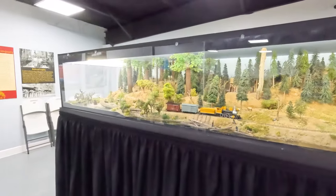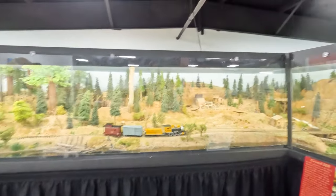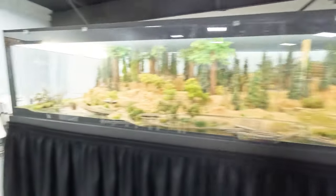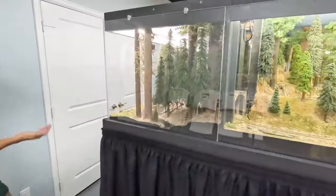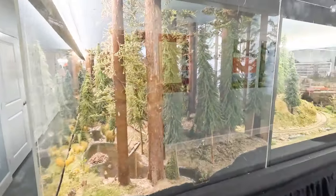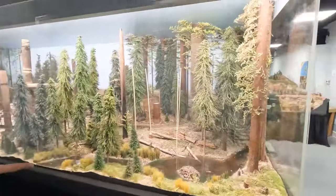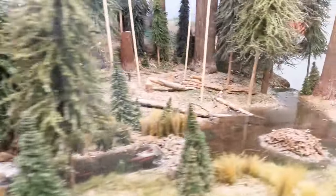Okay, interesting. And that has three sides to it? Yes, sir. We have a whole other side over here. It's probably one of my favorite sides of this layout. The detail in this layout is absolutely insane. It is. I've had guests on my tours point out things to me that I haven't even seen before. For example, the salmon swimming in the river here, along with the bear hunting for them.